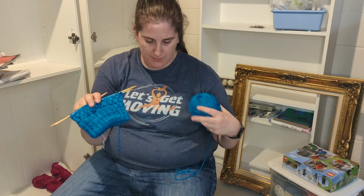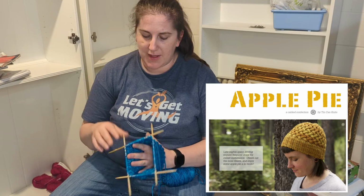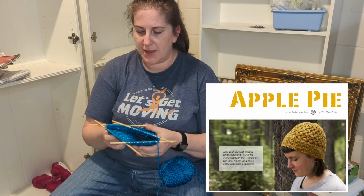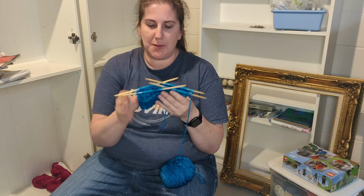The pattern that I am working up is called Apple Pie by Tin Can Knits. I love their patterns. I've done many of them. They're written well, so if you're a beginner or an intermediate knitter, they also link to tutorials, and they've got great support. I just really adore their work. This hat is like a beanie. It's got some cabling on it.